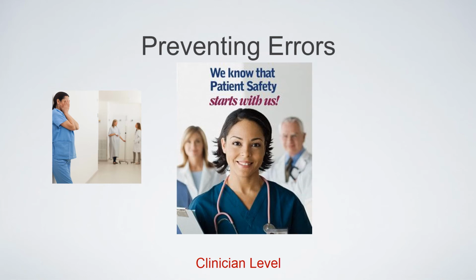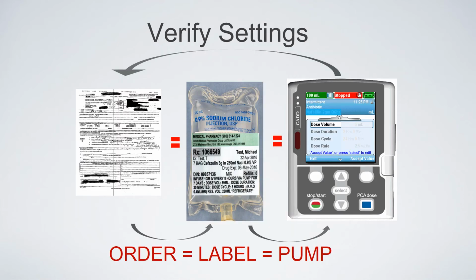Let's look to the front line now, how you, the nurse, can prevent errors. It's so disheartening to hear in a root cause analysis that a patient erroneously received an infusion over a course of days, with no one catching that error until day 3, despite multiple patient-nurse interactions.